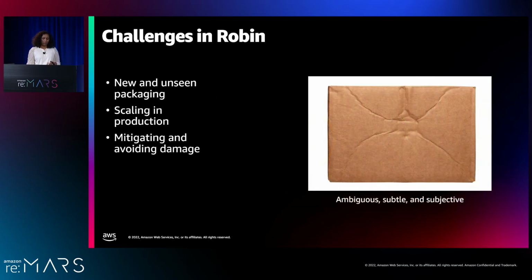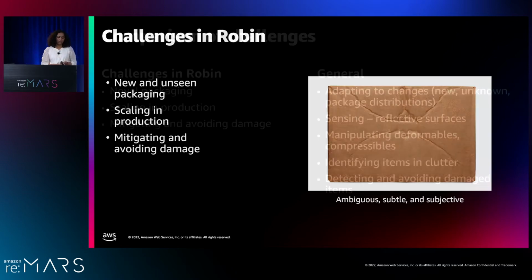But sometimes damage can be quite subtle. For example, with this package, do we decide to ship this to our customer or do we not ship this? It largely depends on what the item is inside, and if that level of damage has essentially damaged the packaging so that it doesn't make it to the customer effectively.